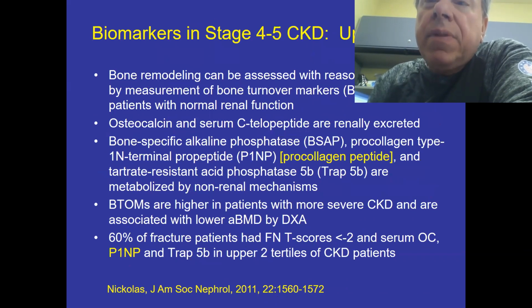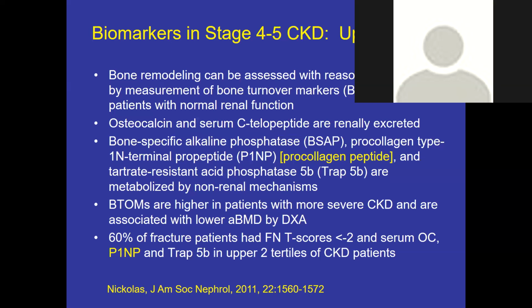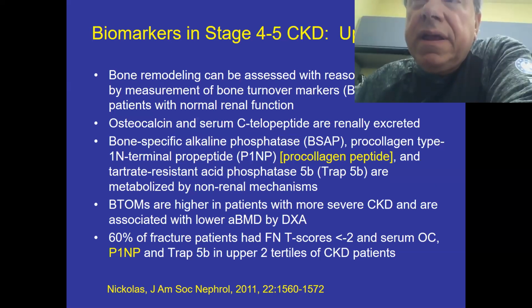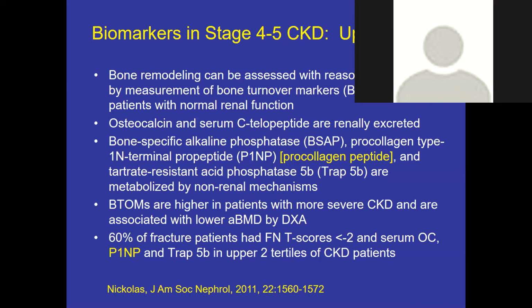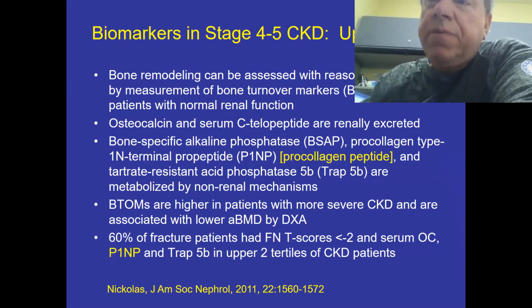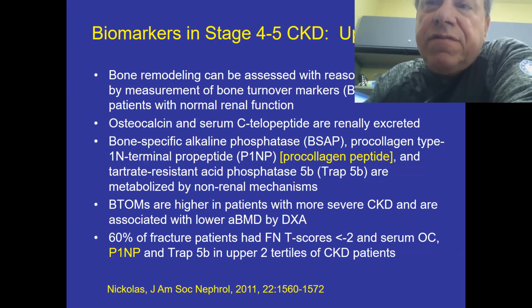So then came an update in 2015, where we realized that the procollagen peptide, type 1 procollagen N-terminal propeptide, P1NP, and tartrate-resistant acid phosphatase are not renally cleared, they are metabolized by non-renal mechanisms. So for many of these patients, you can also add in P1NP. Then 60% of the fracture patients had a femoral neck T-score less than -2 and high levels of either serum osteocalcin, P1NP, or TRAP5B. So we're trying to employ more markers to give us a non-invasive idea of what's happening with the metabolic bone disease in these patients.